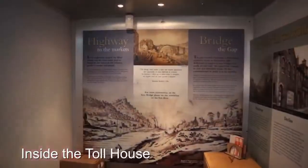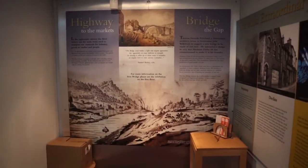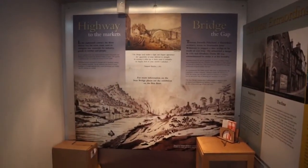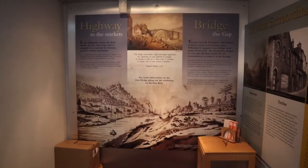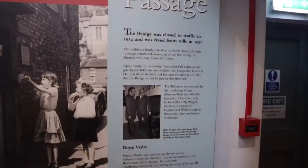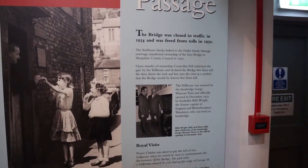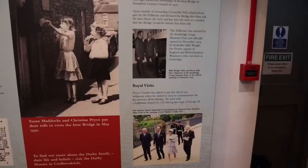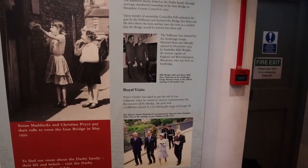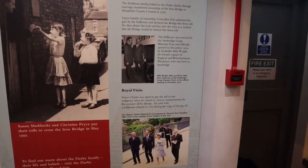Inside we've got lots of information about the toll bridge and why it was built, really, about how busy the River Severn was, as it was the main route to transport raw materials for industry. It was closed to traffic in 1934 and freed from tolls in 1950. Apparently when Prince Charles visited in 1979 to commemorate the bicentenary of the bridge, he was asked to pay the toll of half a penny.